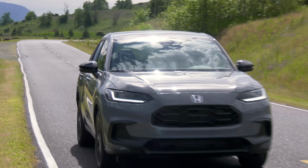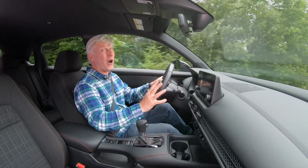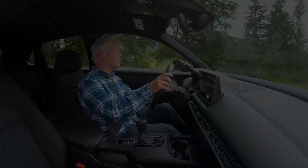I'm driving the all-new 2023 Honda HR-V. It's bigger now. I'll tell you all about it. Let's get to it.